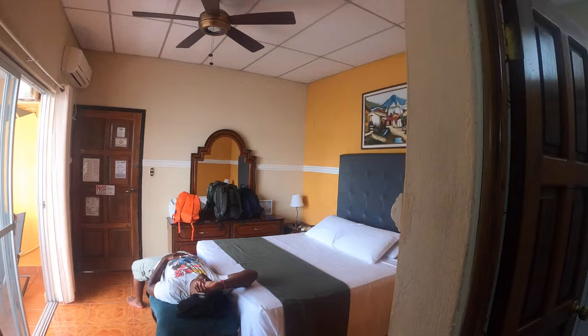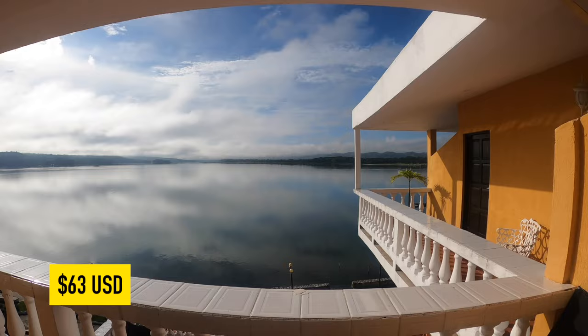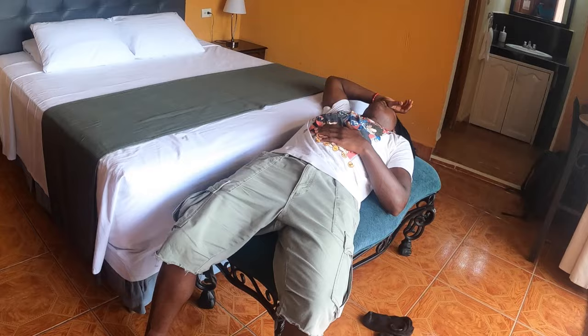$40 Belize. We stayed at Hotel Villa del Lago, which has small but clean rooms with excellent lake views. And at $63 a night, we loved having this balcony with such a great view. And David is here demonstrating how to relax in a hotel room.